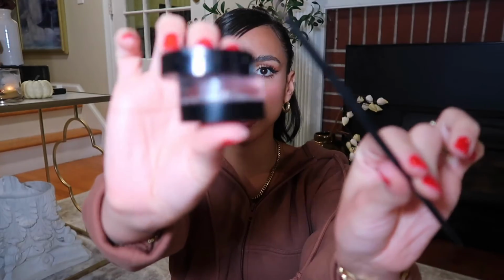It makes doing my brows so fast, but it also gives a much softer look than going in with a pencil. If you want it girl brows, get these products.